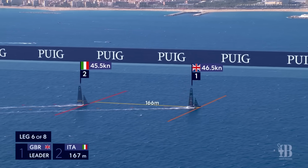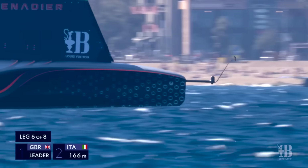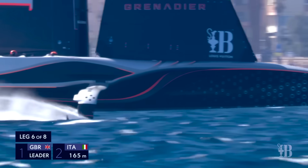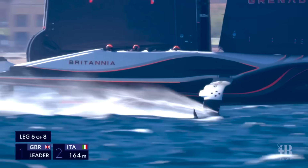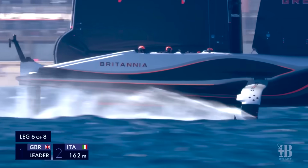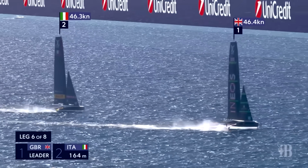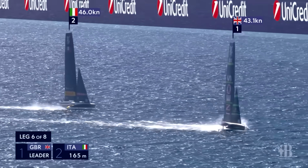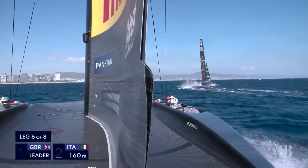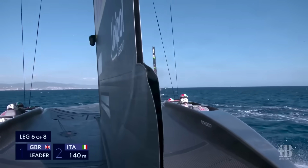On your bias to left gate, but not much. Make sure we just go a touch past it. Little gain on this leg for Ineos Britannia, a little bit of breathing space. Certainly sailing the boat accurately. Ineos team, Italians breathing right down their neck at the moment, so cannot afford any mistakes.